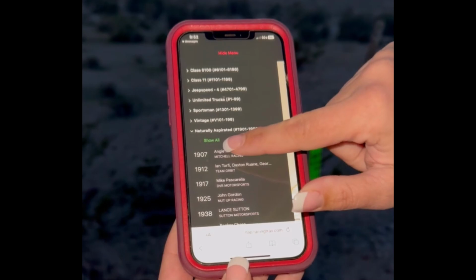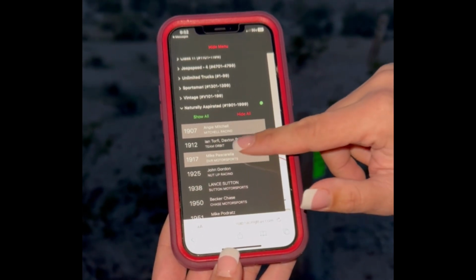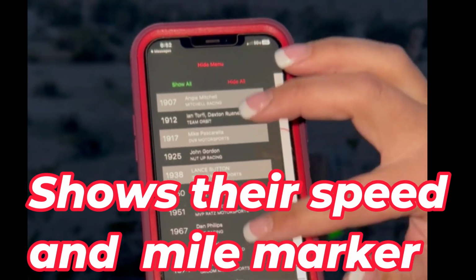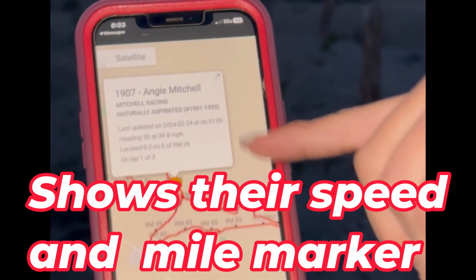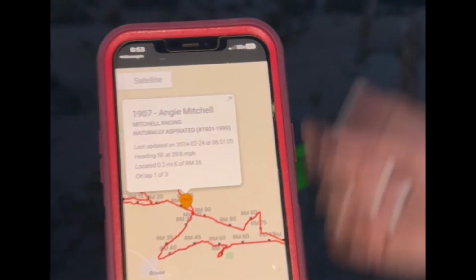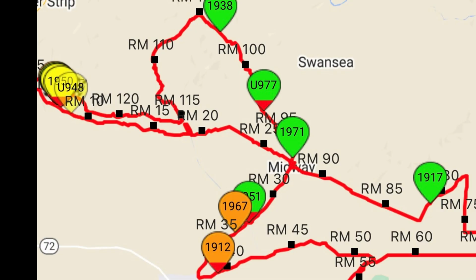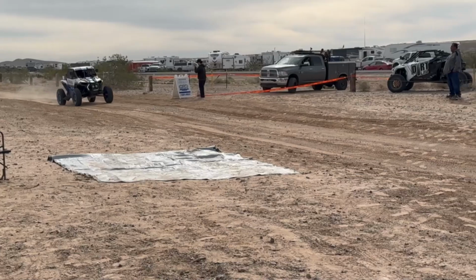So like I can pick Angie, like say I know Angie. You can show all or hide all. So you can pick however many you want, and then you can click on it, like this is Angie, and it'll show you exactly where they're at on the track. That's nice. So you can get some live timing and know what's going on with more than just one guy, or everybody, whoever you want to search.